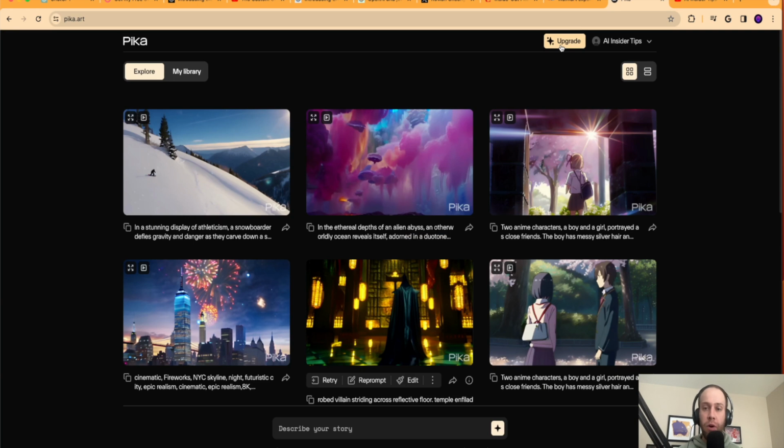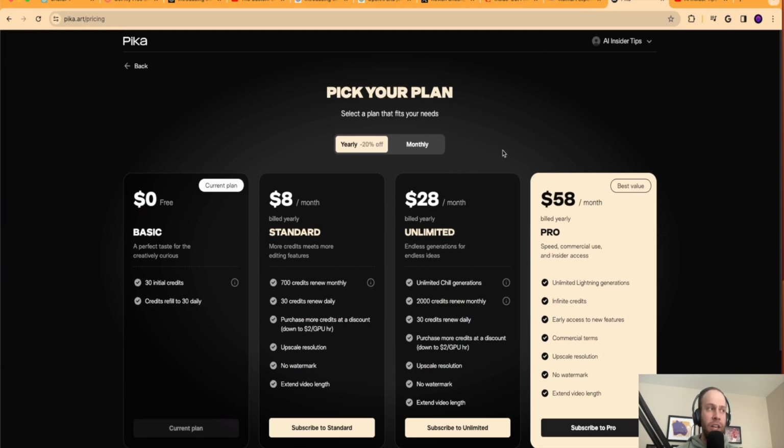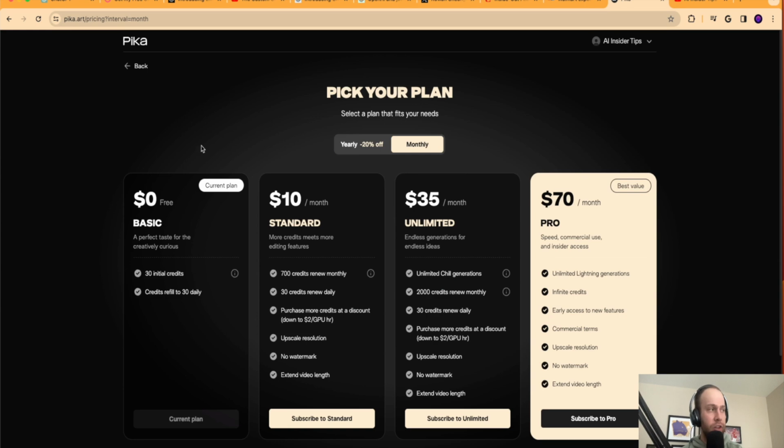The Pika 1.0 update came out about a month or two ago, and there was really no option to pay for a pro plan, get more details, make longer videos, etc. But now there's an upgrade plan. If you have a free account, you do get 30 credits, but if you click upgrade, you'll see some of the plans here. They have an annual and monthly plan. If I click monthly, they have the basic plan, which is free. So you get 30 credits, looks like 30 daily. That's cool if you want to test it out.